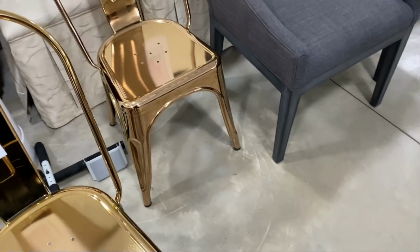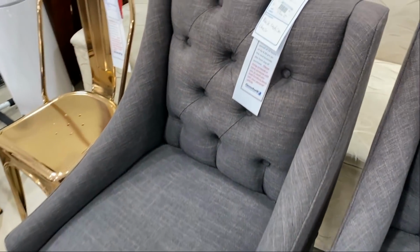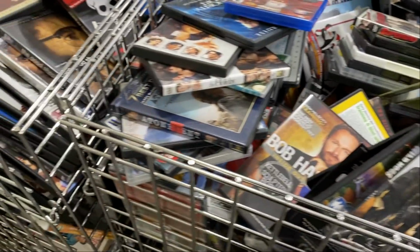And right next to them there's these fabulous gray chairs. But the lady that I was talking to said they were horribly uncomfortable, but they were very fairly priced. That is one thing I would say about Goodwill, is that their furniture is priced to go. So we didn't end up getting them, but I did have to admire them and test them out.